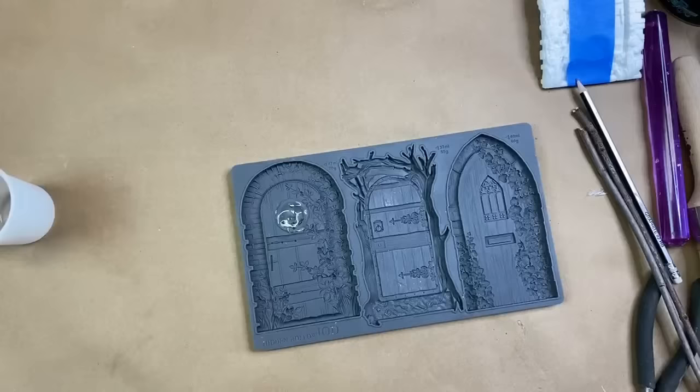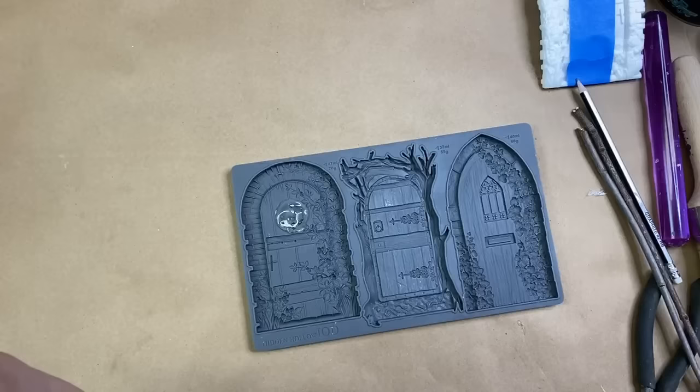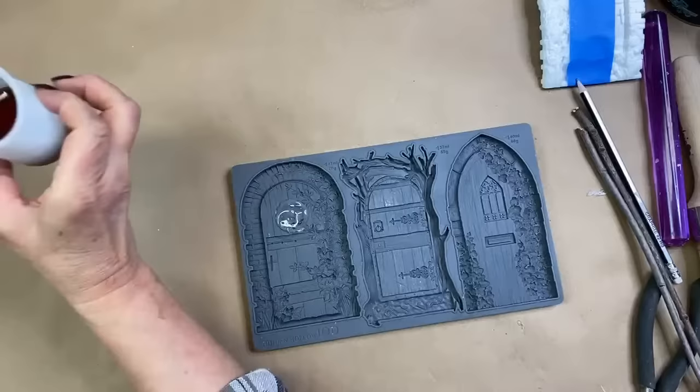Okay, so I'm just going to mix up some two-part resin. And we do have this on our website. I don't have the tan. The tan is not available in these smaller sizes at a reasonable price. But it doesn't really matter, because we're going to paint it. So we buy ours by the gallon.